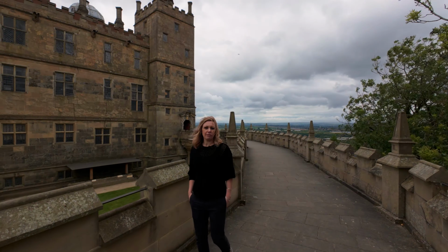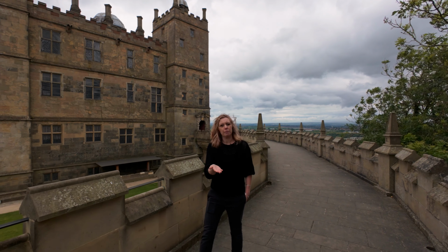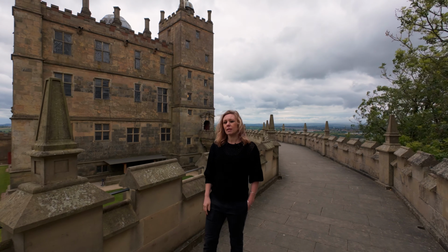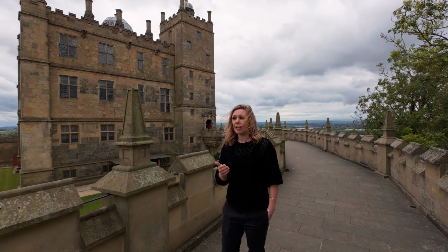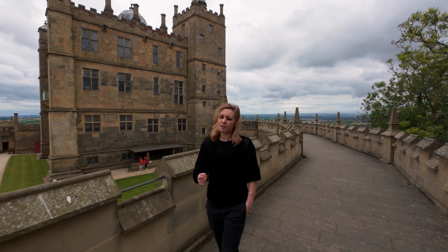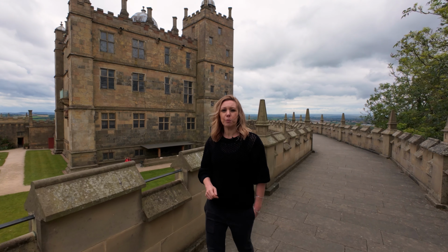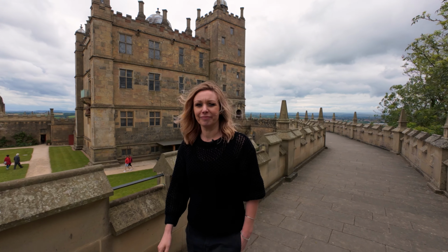Whilst in exile, Cavendish wrote several works, including treatises on horsemanship, plays and poems. He was a patron of the arts, and his literary and artistic interests influenced his building work here at Bolsover Castle. And whilst the castle never fully recovered its pre-Civil War prominence, Cavendish's efforts helped ensure its preservation.